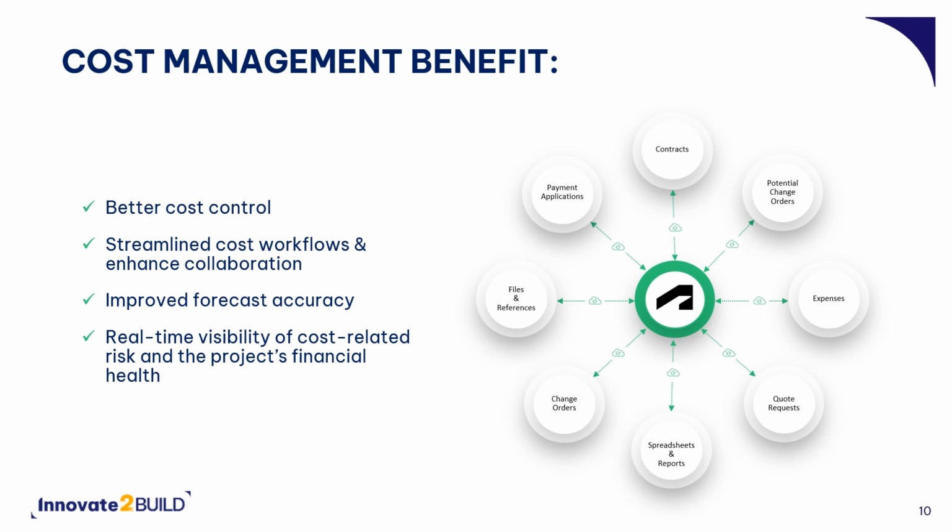And we can see the benefit of having a single environment for all of this. We get better control of costs, we have streamlined cost workflows and enhanced collaboration, as Autodesk Build allows external collaboration, improved forecast accuracy, being that single source, and having real-time visibility on cost-related risk and the overall project's financial health.